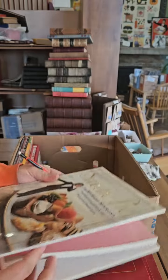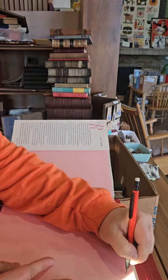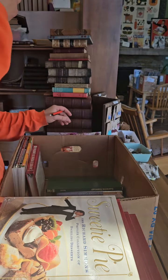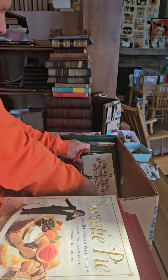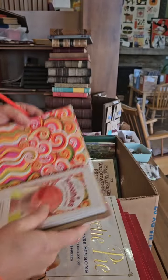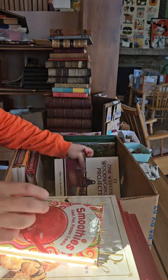Sweetie Pie by Richard Simmons. Is he still alive? I don't know. When Life Changed Forever, I think that one's gonna get donated. Ooh, smoothies. Again, nice little spiral bound one. That one'll be like $3, I think.